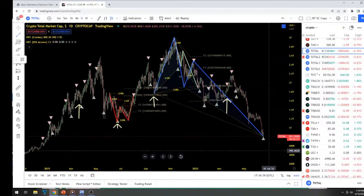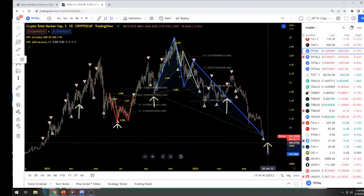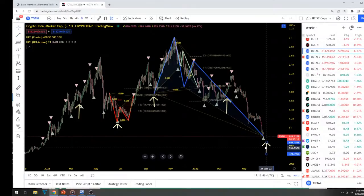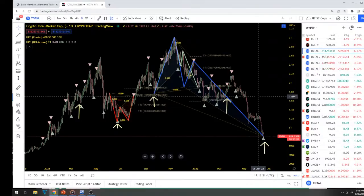I don't do much timing. I do believe that the measurements for the patterns basically will include the time element, but I do think that with the way this is falling apart, continuing to fall apart, you're halfway through the capitulation, maybe again 2/3 of the way through the capitulation, that could drop hundreds of billions of dollars in the next few days. Hundreds of billions. We've already done it.